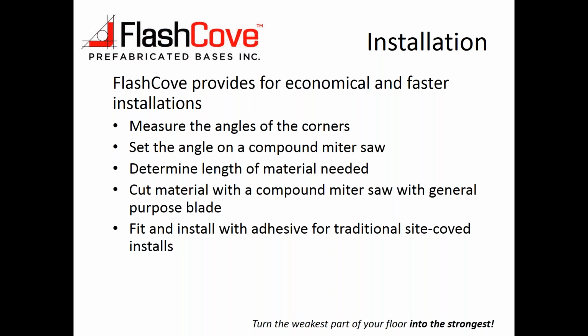So for us, we feel it's better sometimes to go ahead and get all of the coving, the FlashCove, installed, and then cut your flooring into it and do your flooring install. But it works either direction. It's not going to void a warranty, or we're not going to mandate that you do it one way or the other. And then once everything's installed, you seal the seams per the manufacturer's specifications.